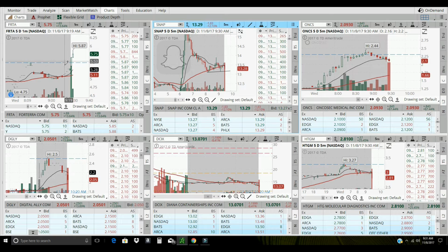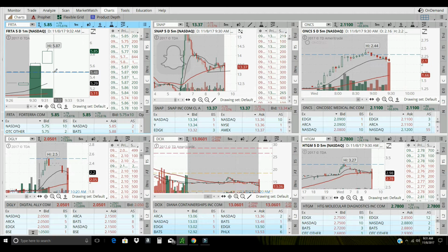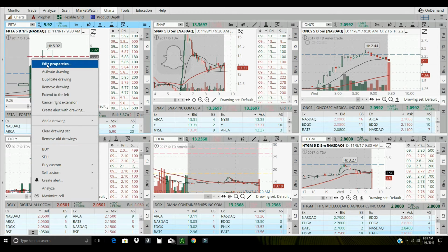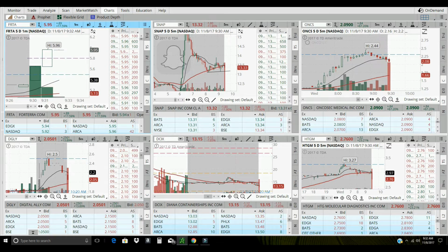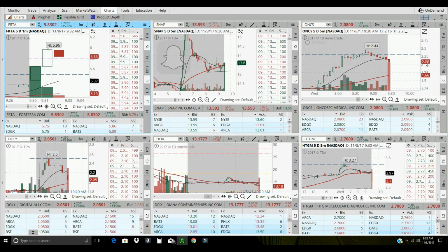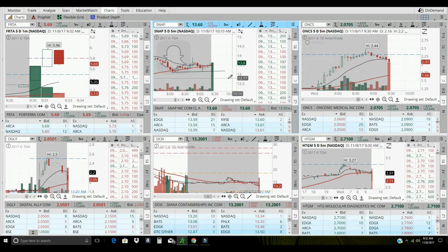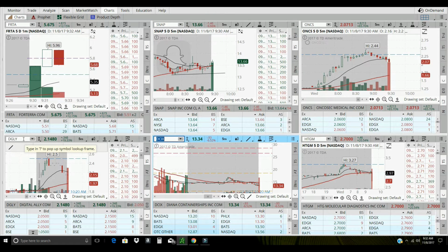FRTA. So my stop will be this blue line. Let's see, and I'm long at 580 right here. So go ahead and sell half, up 15 cents, lock in $100, $150. Getting a little bounce in Snap. Let's move some of this stuff off the chart that's not actually working.